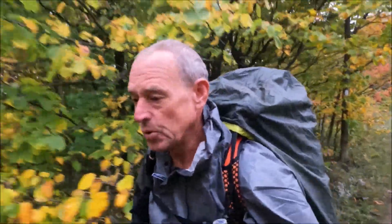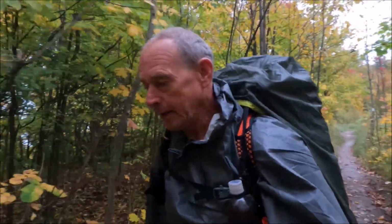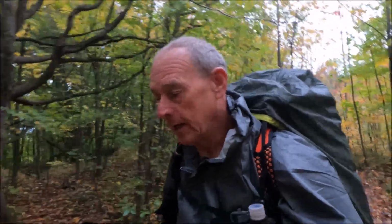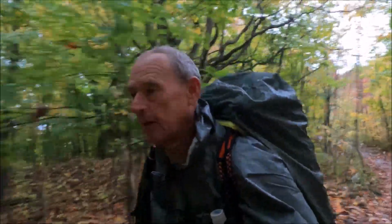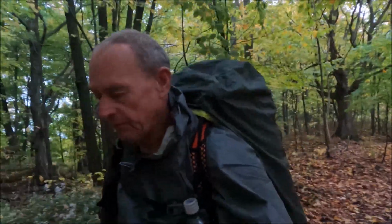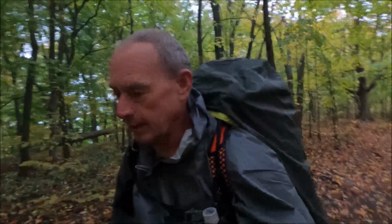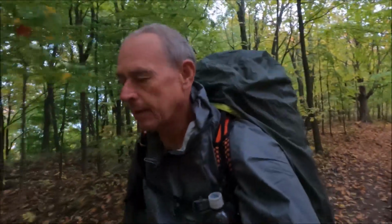Jasper here, on the Bruce Trail here in Ontario. The Beaver Valley section, I believe that's section number 7 of the Bruce Trail in the map identifications. I think Beaver Valley is section 7, Sydenham 8, and then the Peninsula 9, so that makes sense. So this is number 7, I think. Anyhow, what are we doing?